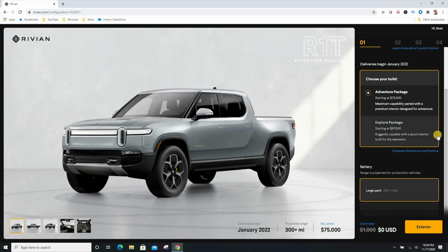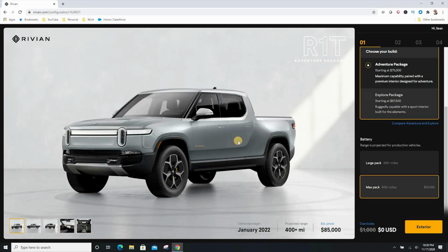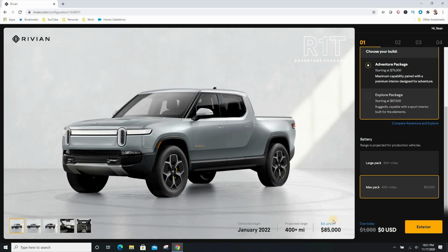And that starts at $75,000. So then we're going to take the battery and do the $10,000 upgrade for the max pack, which is the 180 kilowatt hour pack. They're rumored to have to stack the batteries, and you lose the underseat storage where the battery is actually going to protrude through the normal skateboard area. Not confirmed, but it is rumored to do that. So right now, as we are, that is $85,000.